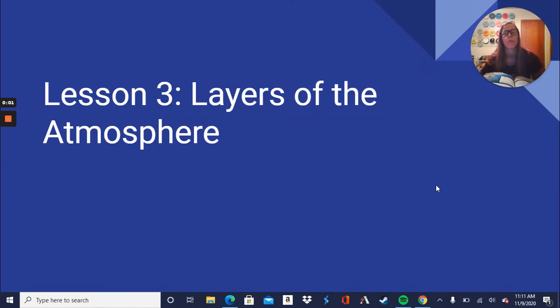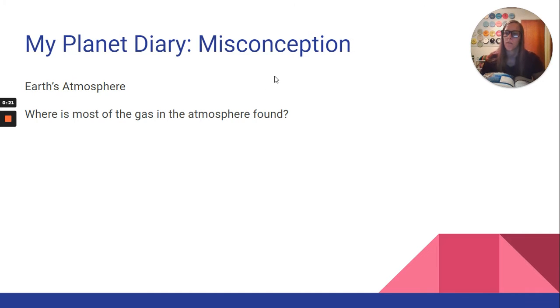Hey, 7th grade. We are moving on to our third lesson in the chapter on the atmosphere. So we've covered basically what makes up the atmosphere. Last lesson, we looked at air pressure, and now we're going to look at the layers of the atmosphere. So let's read a misconception about the Earth's atmosphere.